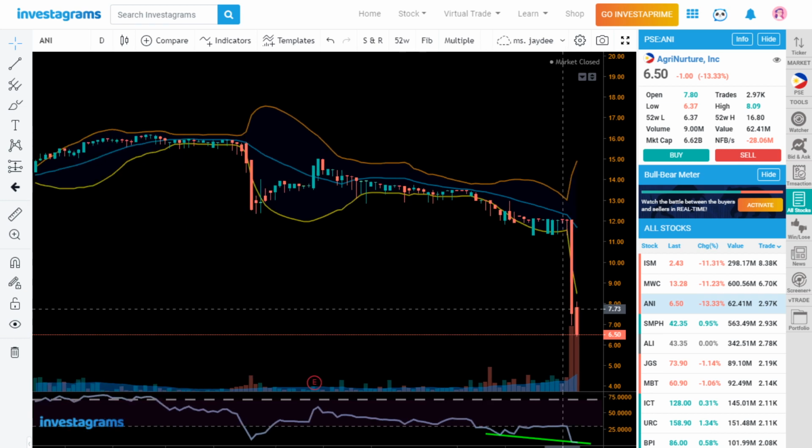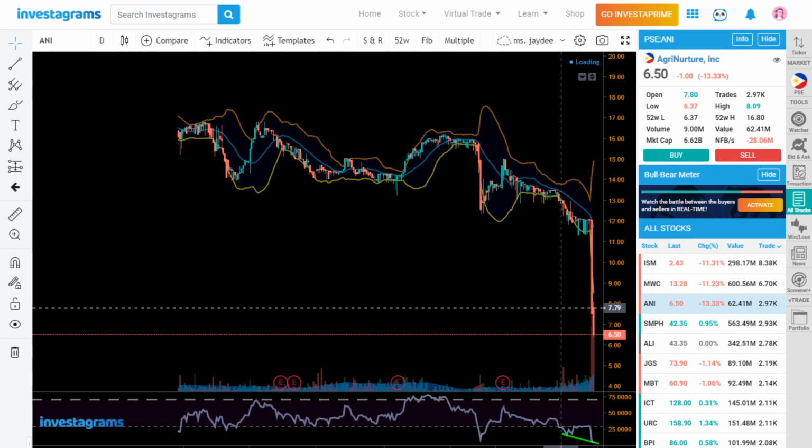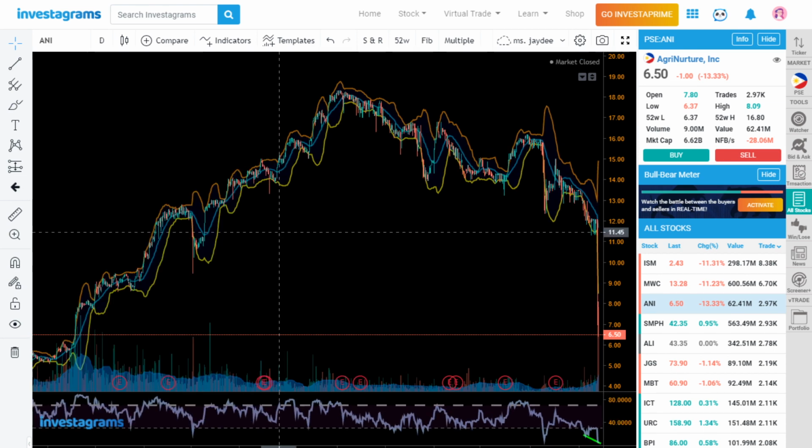So I'd say I'd wait first. No, I will not get in yet because we're still really deep and outside of the lower Bollinger Band. Let's see if there's any possible support anywhere near.